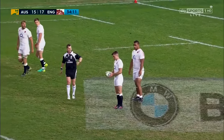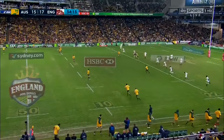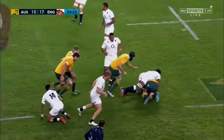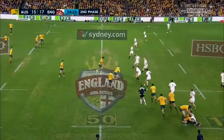But a warning there for Dan Cole. Whether he's nicked a metre or 2, it was a silly penalty conceded by England. Yes, it feels like it's going to be really tight tonight. Those moments could matter.